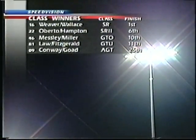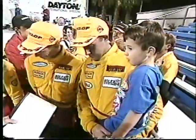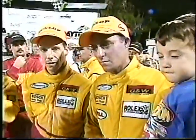There are our class winners. We know about James Weaver and Andy Wallace in Sports Racer. Larry Oberto and Ryan Hampton remain undefeated through five races in Sports Racer 2. Eric Messley and Marty Miller, the GTO winners, their first victory in that Dodge Viper, 10th overall. Darren Law and Mike Fitzgerald, the winners in GTU. Let's get down to John Bisignano.